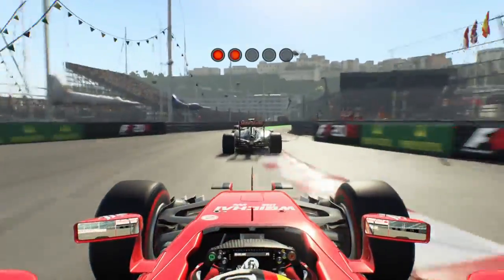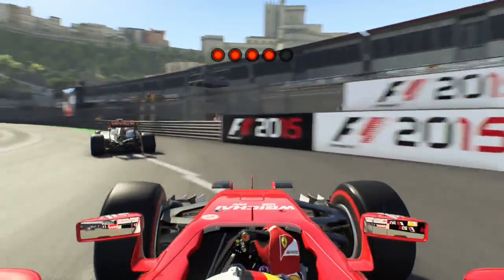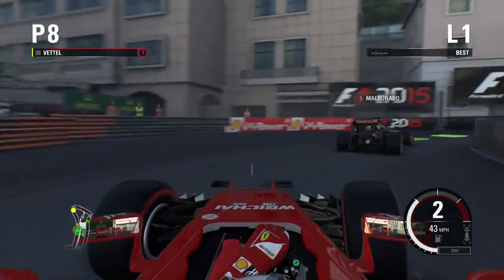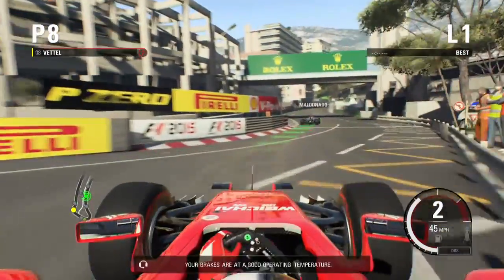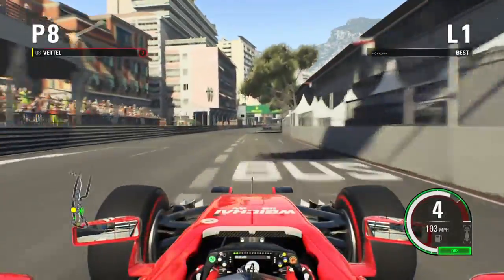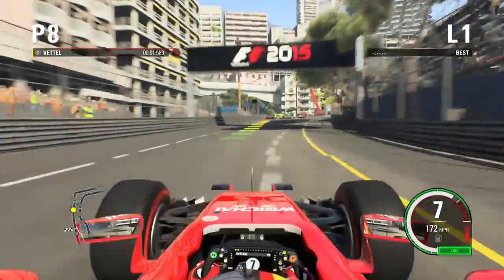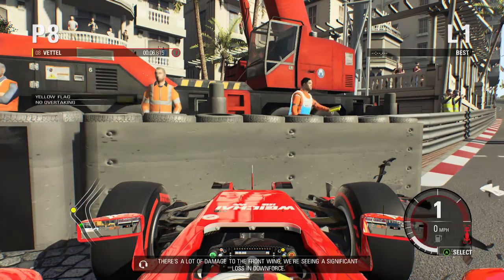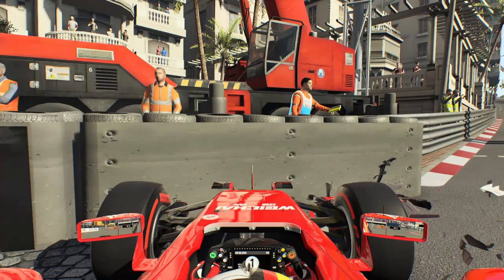Oh my god. What is this? What is Raikkonen doing? And of course, I've got Maldonado in front of me as well. Delightful. Oh, gosh. Well, that's a good sign. Oh, dear. This could be a long race.